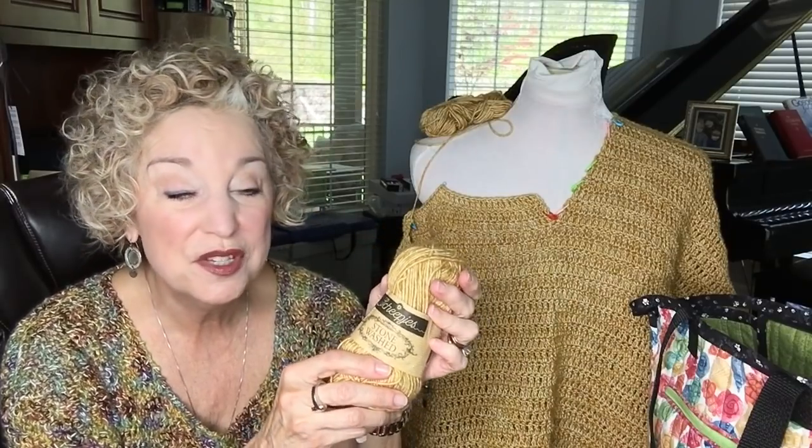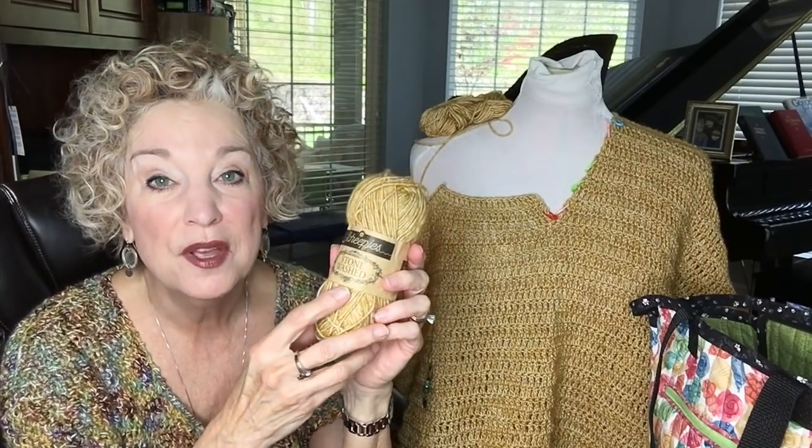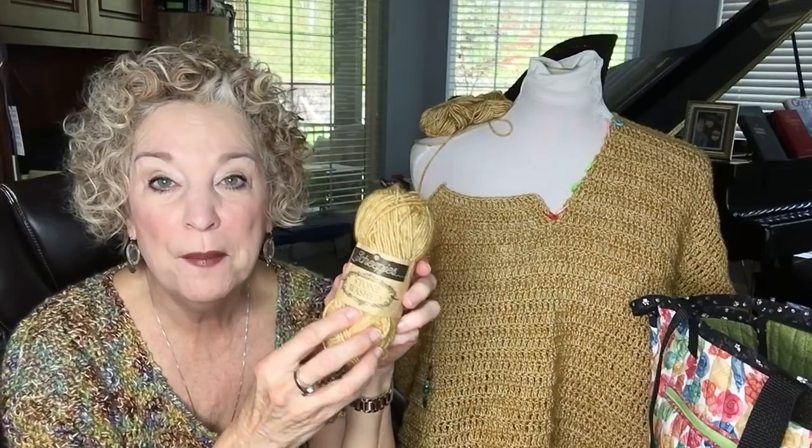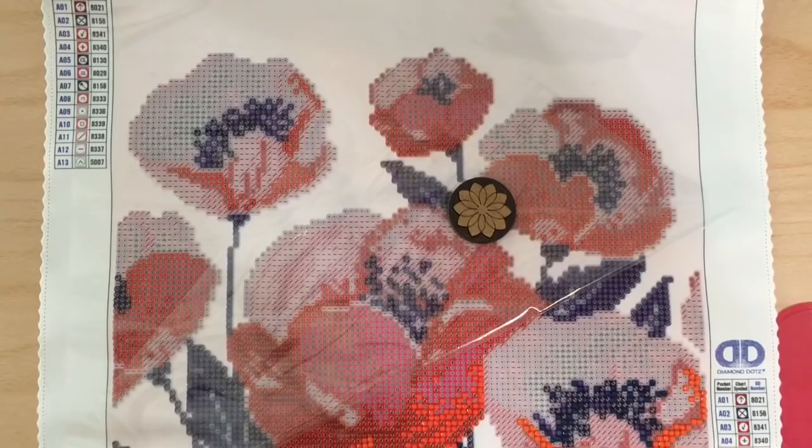And my sweaters are designed to fit you, and that way you decide how much yarn you're going to need. So that's two different ways that you can figure out how much yarn you're going to need to make that sweater. Now I'm going to take you over to my work table, and we're going to look at a new project that I'm working on, diamond painting.